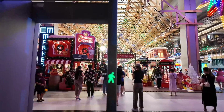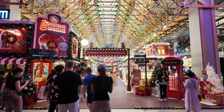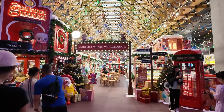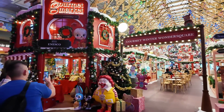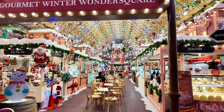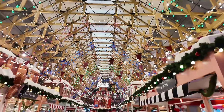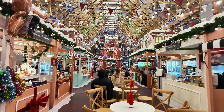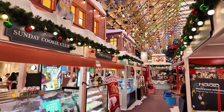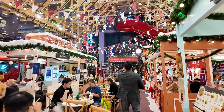Wow, this is absolutely beautiful. This is the Gourmet Winter Wonderland. Just look at the design. This is unreal. This is just the cool thing about going to malls, because it's better than just staying inside and ordering food at a normal restaurant. It's nice to go out, lets you just witness kind of the atmosphere of these places.